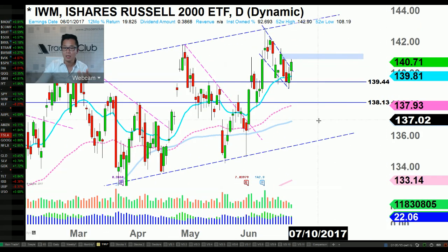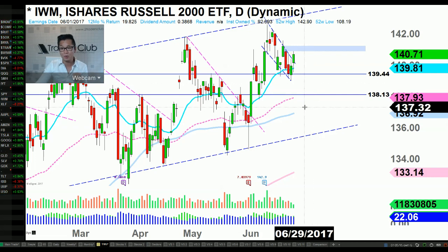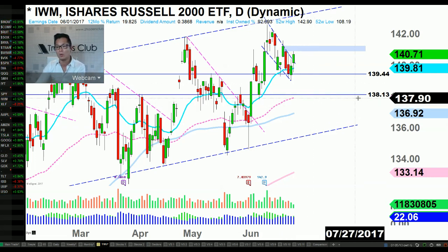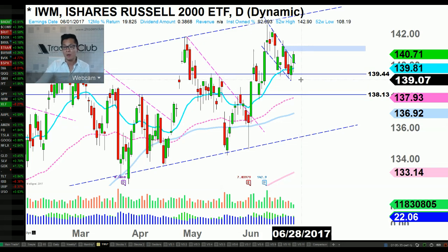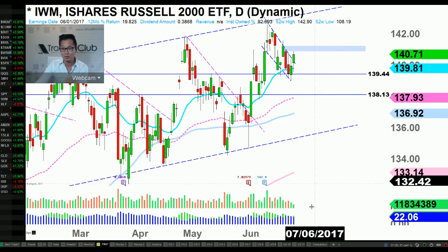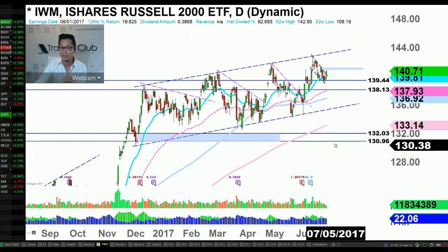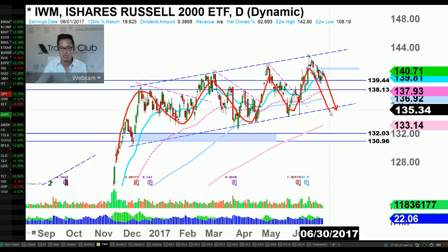So you can see right there. If we do lose this level, that's a level to hold. This is a must hold level, about 138. What you don't want to see, if you're a buyer of the Russell 2000, is it coming all the way back down to the channel, because if it comes back down to the channel support, then we're just in up and down shenanigans, right?